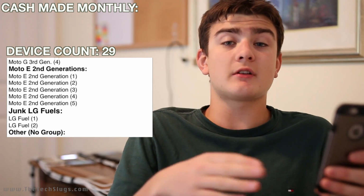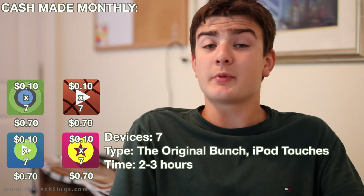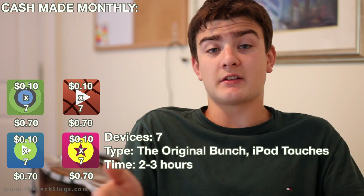So the first apps on the spreadsheet are the Swagbucks app, Swagbucks Sportly TV, the Swagbucks Lifestyles app, Entertainow, and Swagbucks TV. In any particular order, those take a couple hours a day to complete. There's a 10-cent limit per each app, but it adds up considering I have 7 devices on SB now.